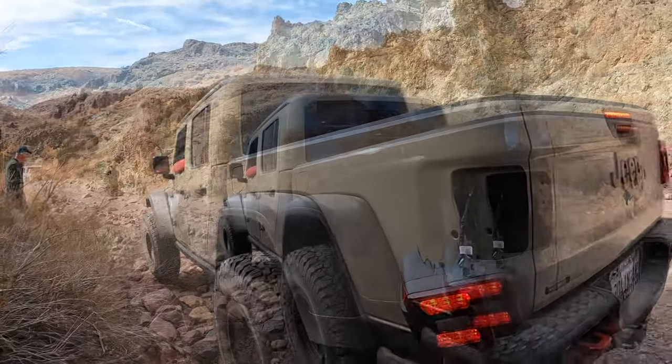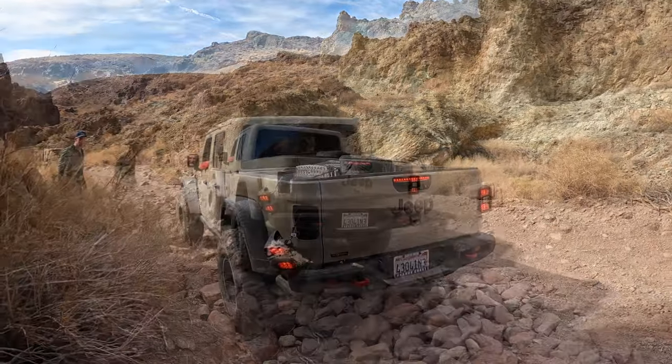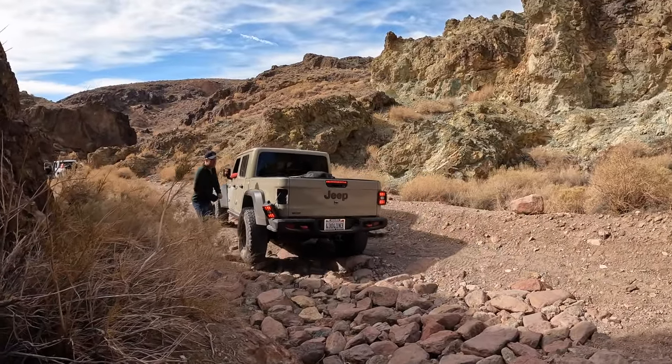Oh, dude, that'll buff out. That's nothing. Nothing. Yeah, that'll never even happen. A well-placed sticker.